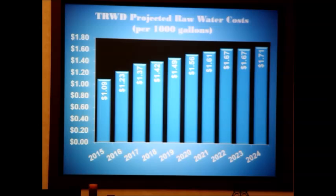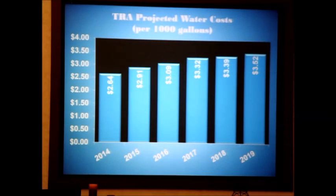Those of y'all that have been around a long time have known TRA rates have never been as high as they project. So you can't believe this either. And I don't think they're lying about it, but if there's a push next year to build a new reservoir, that's hundreds of millions of dollars that'll get cranked into this. Exactly. So all we can do is accept what they tell us.